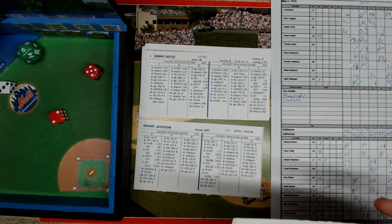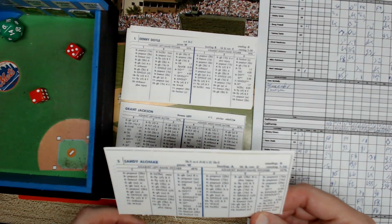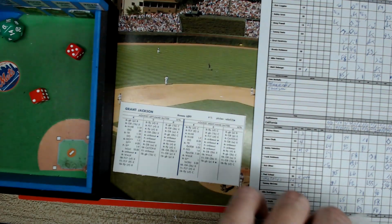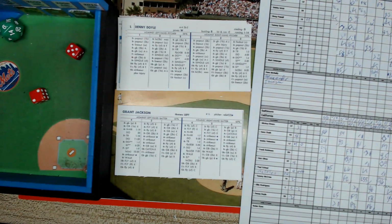So we need a pinch runner here. Yeah, we do. I'm going to grab a pinch runner. Let's see who we got available. All right, so Sandy Alomar is going to run. He's a 1-16, so he's going to replace Ellie Rodriguez. It's going to be Denny Doyle batting. So we will let Doyle bat. I believe. Let's quickly look here.